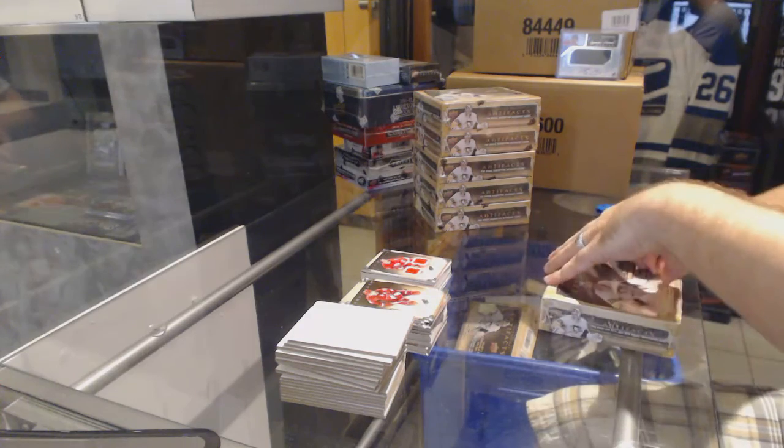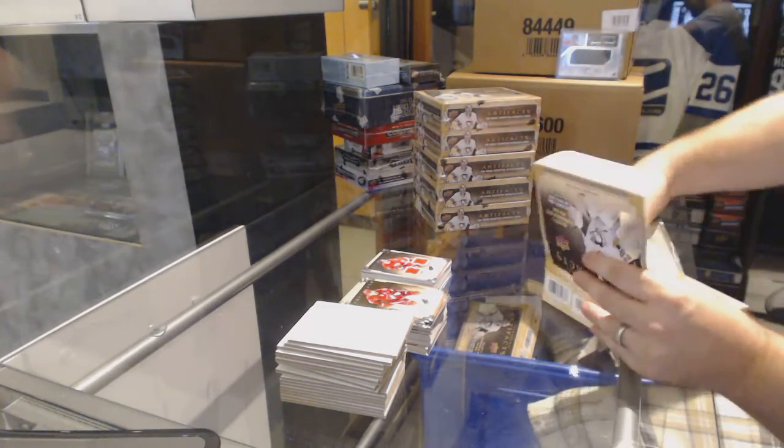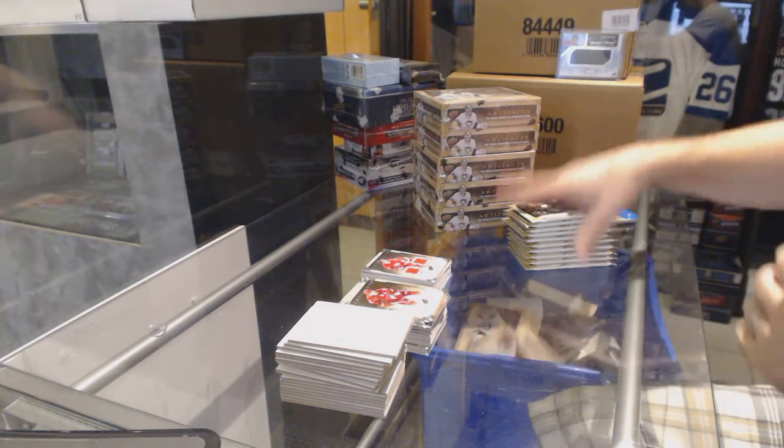That's not bad. A six-way jersey and a tag out of five in the first two boxes. Keep that up, this will be a solid, solid break.